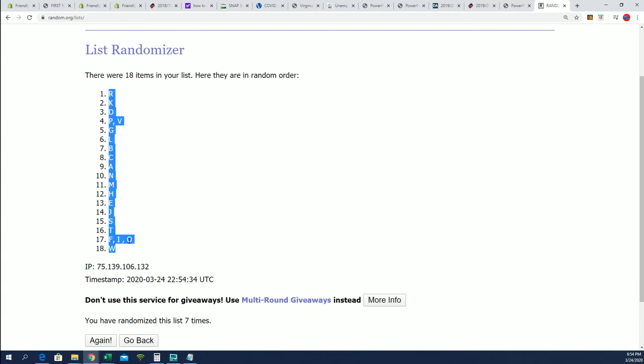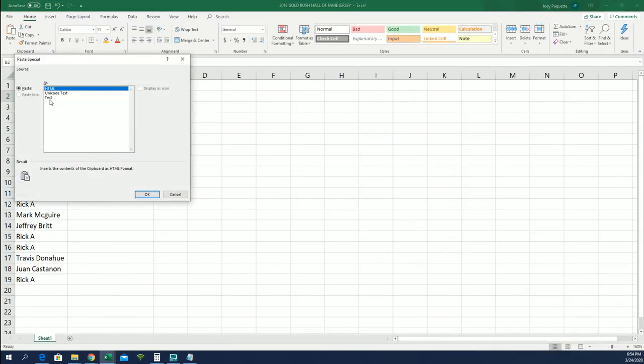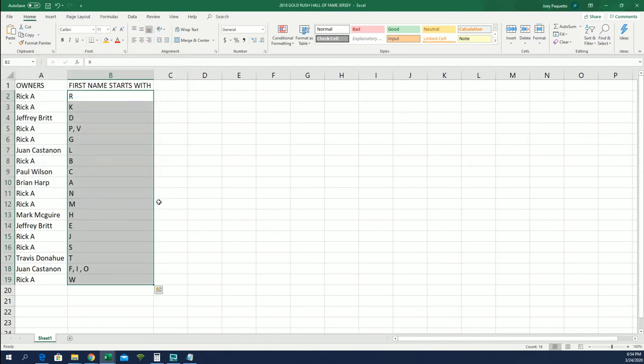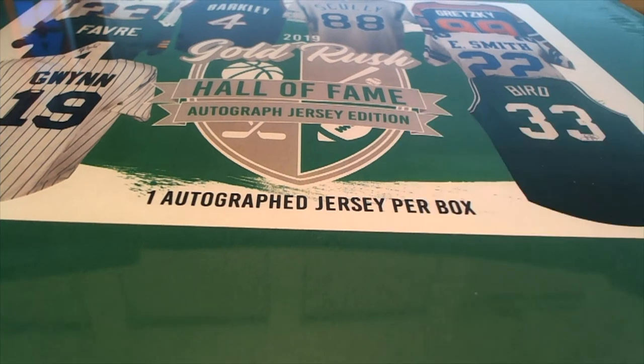And now you can see everybody's letter in the break. Everybody now has their letter. So good luck, Rick, with Wayne Gretzky. And good luck, Paul, with Barkley. Charles Barkley, letter C. Let's see what happens. How about that? Let's see what happens in this box break.